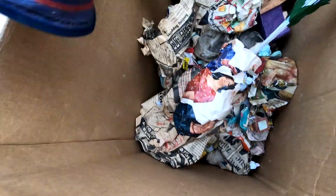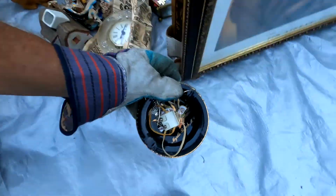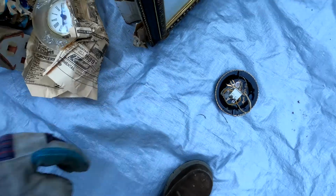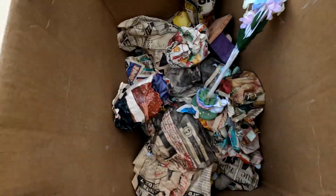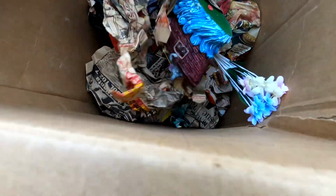People stuff. That's got jewelry. Could be gold. That looks like gold right there. So yeah, I gotta put that off to the side. That looks like either gold or silver. Yay! That's why you gotta check every box all the way down, because you don't know what you're gonna find.